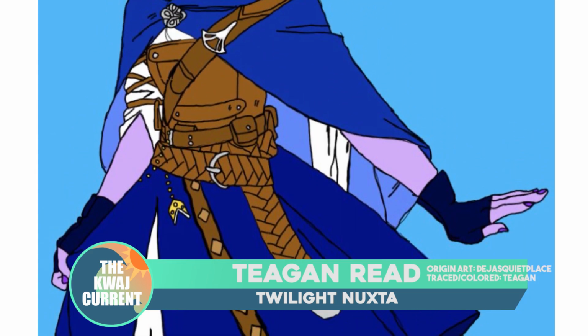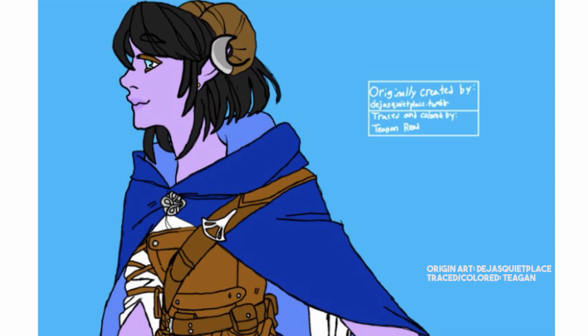My character, Twilight, is a tiefling sorcerer, meaning she can do a bunch of magic. She is a happy-go-lucky, very trusting and friendly person who can be too curious at times.